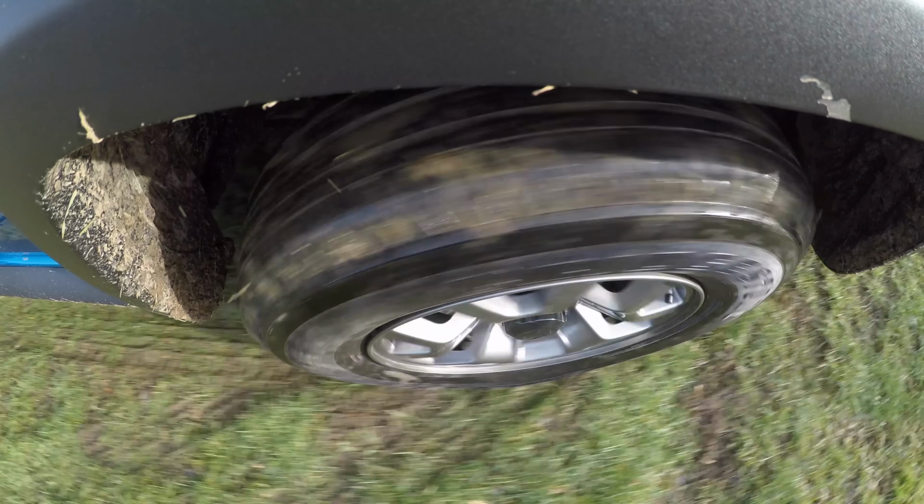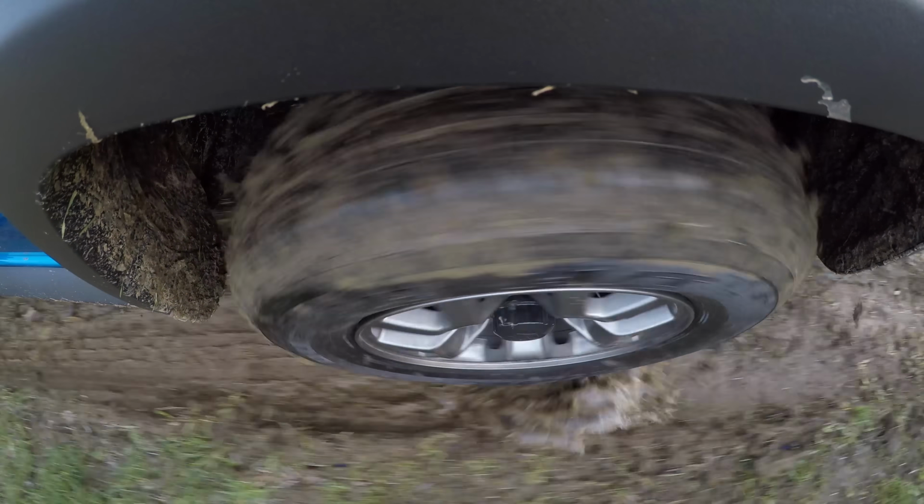Well, it's no secret, and it's not going to be a scoop of the year to say that the Jimny is awesome off-road. I'm not even going to bother taking it off-road in this test because everyone knows a Jimny is going to be awesome off-road. But the great thing with this new generation is it's now awesome on-road as well.